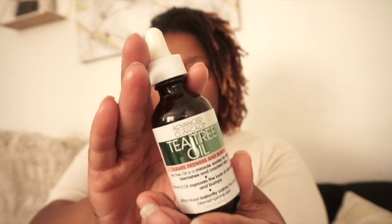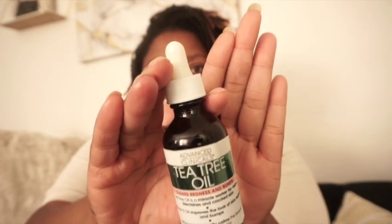Today we're going to be reviewing the Advanced Clinicals Tea Tree Oil that clears up redness and bumps. Let me tell y'all about this and why it is a holy grail. Honestly, I've been using this for at least like 7 years. I just never thought to let you all know about it, because sometimes you just don't even think. But when you're in those moments of need, you're like, shoot, I gotta put my people on. So that's why I came back to y'all.